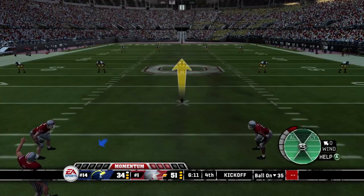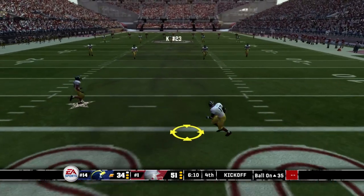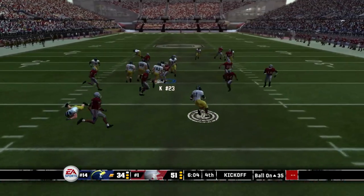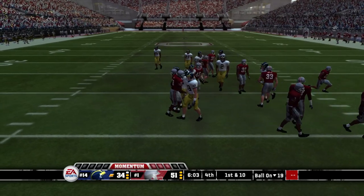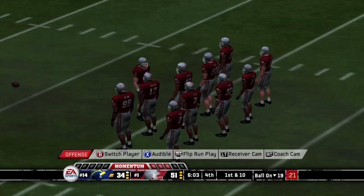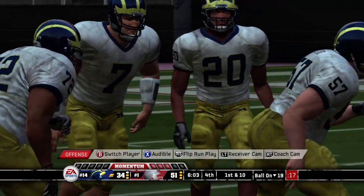Number 23 gets set to kick this one away. Number 17 back deep to kicks it off. Tackle made at the 19. The offense ready to go again. And their last drive ended with 3 points. I'd get it to the outside and let my back make a play. First and 10. Ball on the 19-yard line.